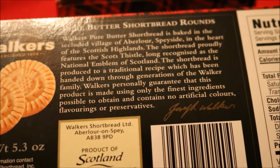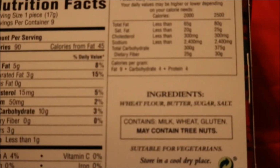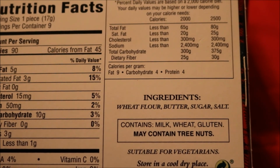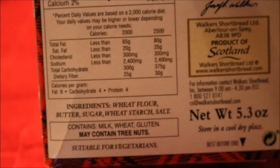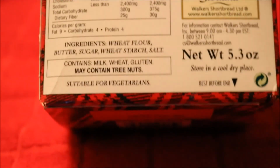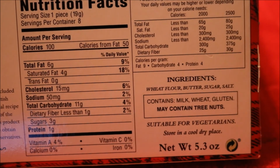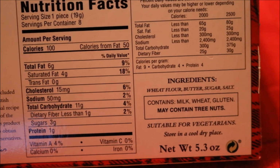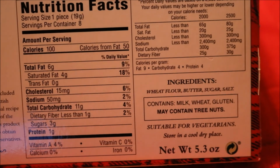All right, next, the ingredients. The ingredients all just say wheat flour, butter, sugar, salt. Like, that is it. At least for that. The next one, the ingredients say wheat flour, butter, sugar, wheat starch, and salt. Simple enough. And on this one, the ingredients happen to be wheat flour, butter, sugar, and salt. That's pretty basic. That's pretty simple. I can memorize that. All right, let's get started eating this. It should be an experience.